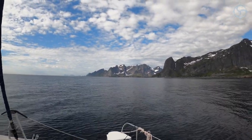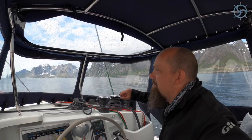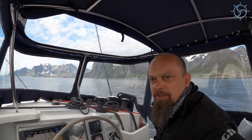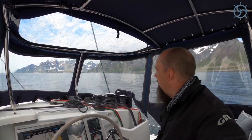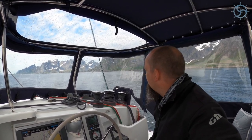The weather isn't at its most beautiful today. It's a little gray and dull, and we had some rain, as you can see. The sun is starting to shine through, so I think this will be a good day too. We're on our way back to Reine. I was in Reine just a couple of days ago with the car, and I love that place. So it would be very cool to come in there with a sailboat today. I'm really looking forward to that.